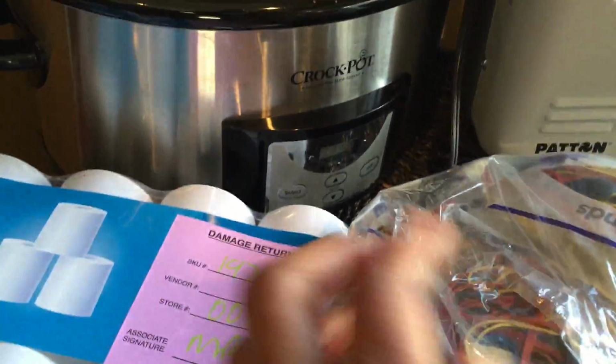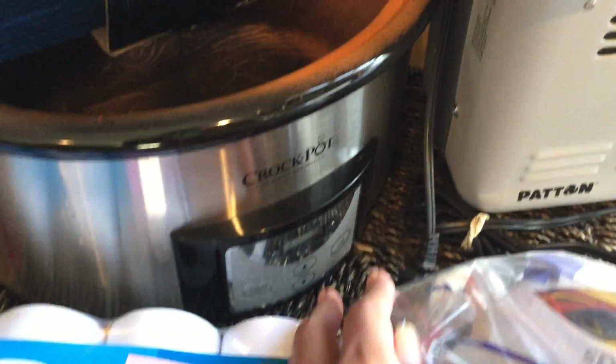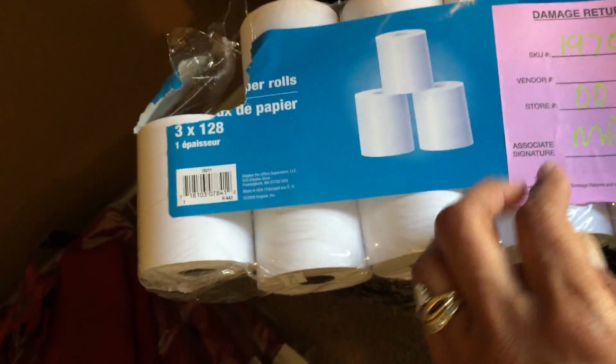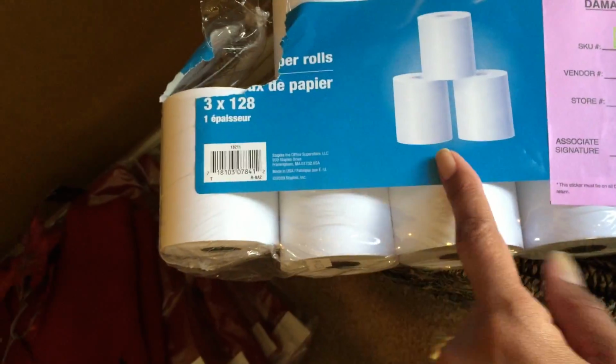Really nice. Underneath this is a crock pot that works. I've already tried it out. I can get all of that off. Still has a cord. Here are a few items from Staples. This is register tape. Look at these rubber bands.